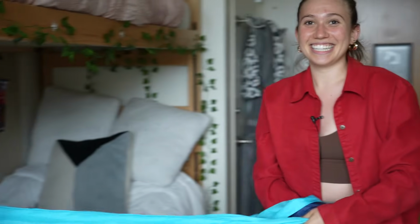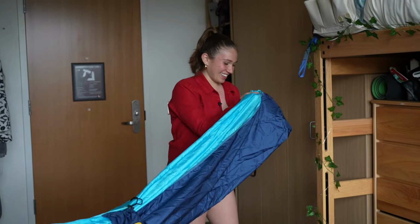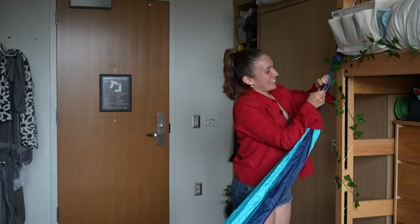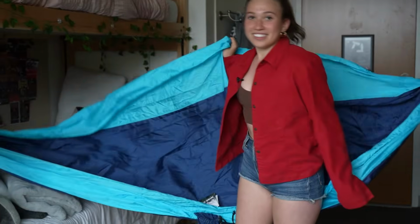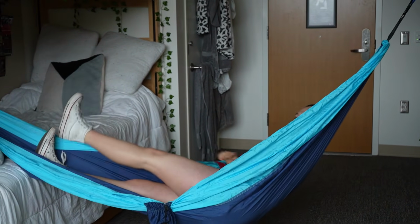Wait, this is my favorite part of our room. We attached a hammock in our room so that when people come over, we can all hammock together because we love hammocking. And we set it up, and I'll show you. It works so well. Ready? Yeah. Oh yeah, baby. I might not be an engineering student, but I did engineer this bad boy.